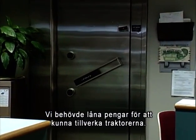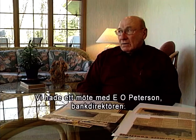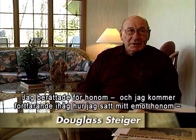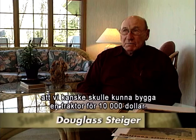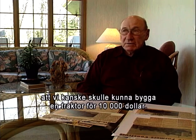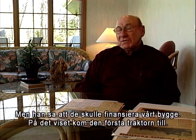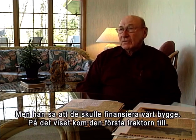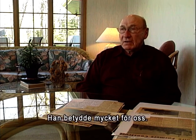We needed to borrow the money to build this tractor, and we went to see E.O. Peterson, the president of the bank, and told him, and I still remember sitting across from him, that we could possibly build one for $10,000. And you think about it, there was more risk in that than financing a $20,000 tractor, but for some reason he said, we'll finance you to build a tractor. And that's how the first one came about. Basically, he had a lot of influence on us.